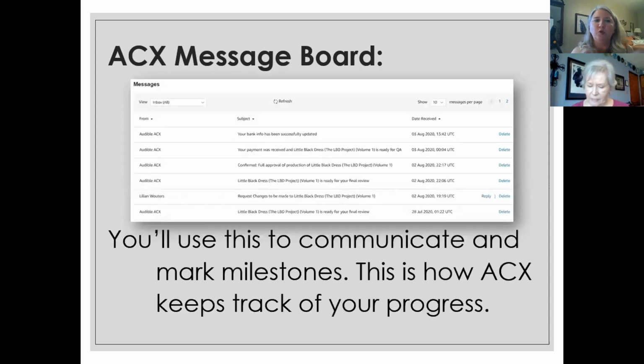So the message board, like I said before, anytime that you have a milestone, something in your contract that maybe has to be adjusted, again, you don't change the contract. You go in here on this message board, and you can send it directly like this. As you can see on mine, most of them are from ACX. I updated my bank account information, so they let me know, okay, we got this done.